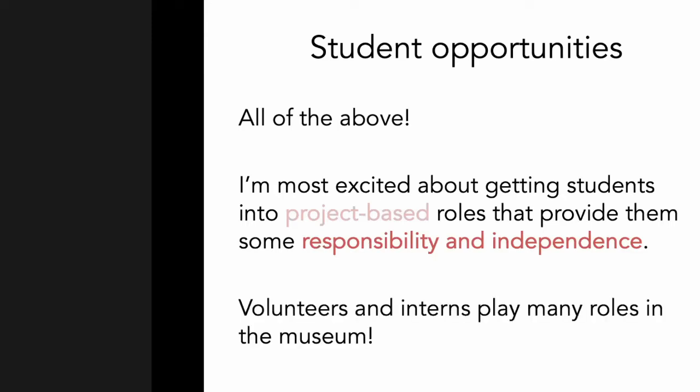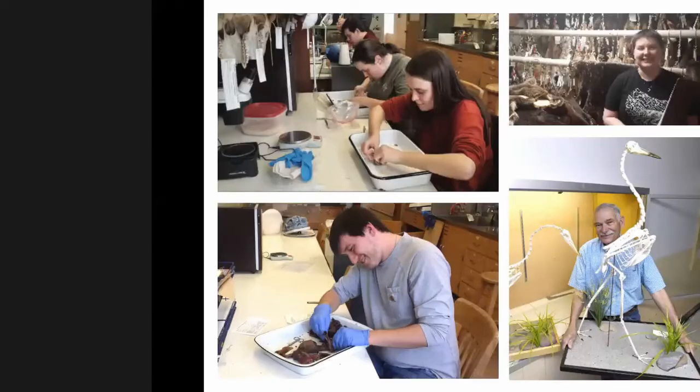And the volunteers and interns play many roles in the museum. Many of them are in specimen prep. Some of them, again, are helping to catalog or inventory certain collections or rooms. Down in the right-hand corner, Larry's not a student. Larry's just a wonderful volunteer who comes in and works in the prep lab articulating bird skeletons. But he's great to have the students interact with, and he just makes these awesome resources in bird skeletons for us to use for various purposes.